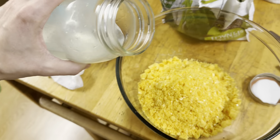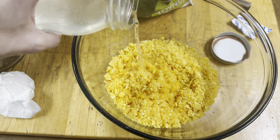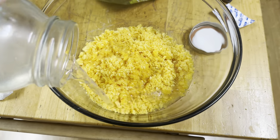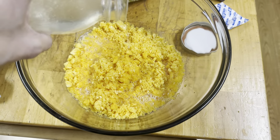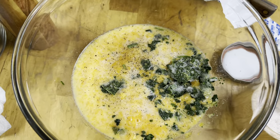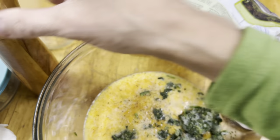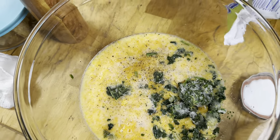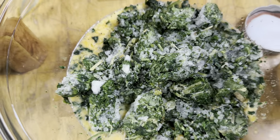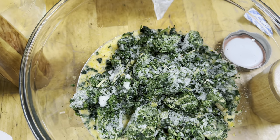And then I'm gonna add some water, about the same amount, probably a little less because I'm not gonna drain out my spinach. So I'll just put a little bit of water in here. I'm just gonna let these eggs soak, but I'm gonna dump my spinach on top. I took a moment and I just added some Redmonds real salt, some fresh ground pepper, and then I'm gonna put the rest of this bag in here. So we're just gonna let that sit there and thaw, and then we're gonna add our cheese and get everything mixed up and throw it into the oven.